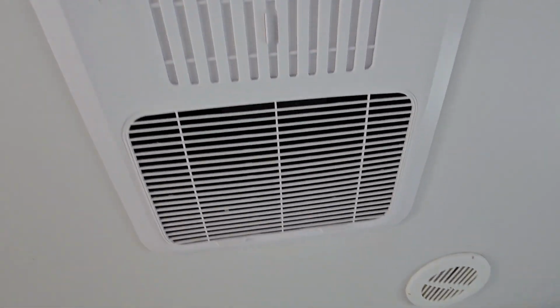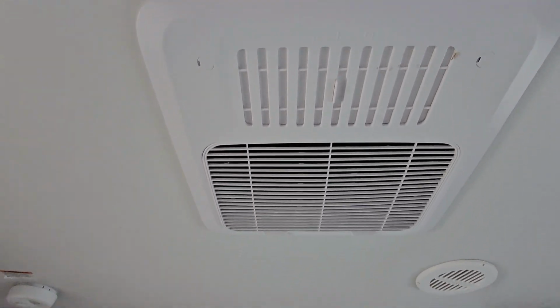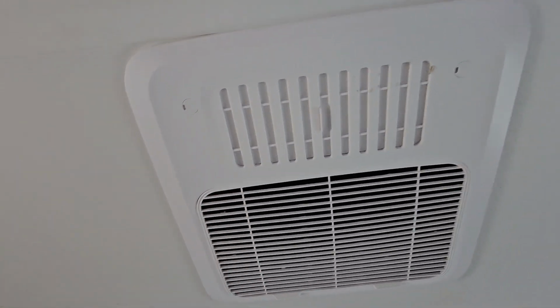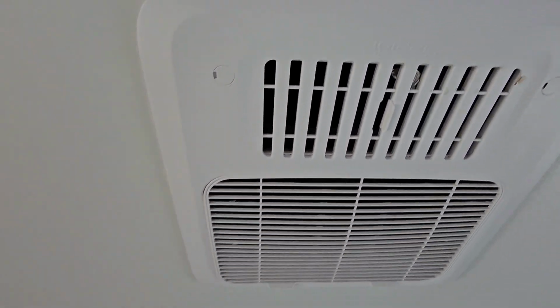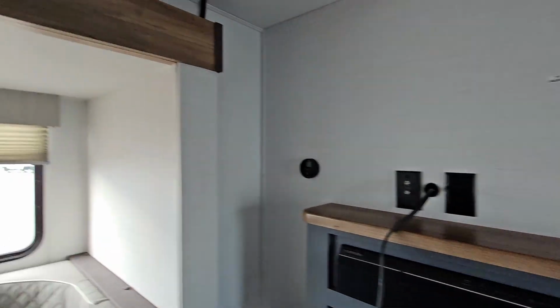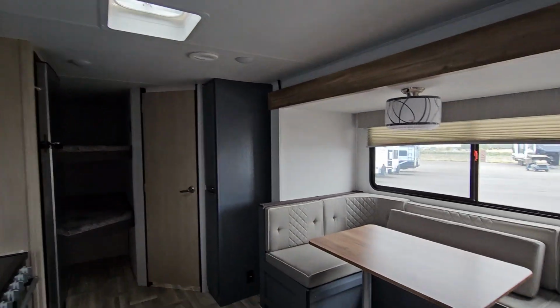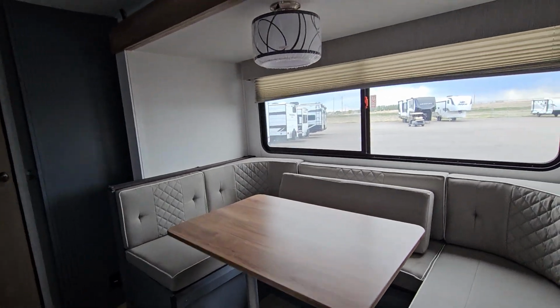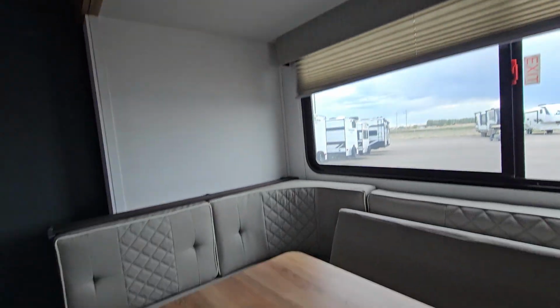Above this up here, we've got a 15,000 Furrion chill cube. Really nice AC system. Going to be a little bit quieter than the Coleman Mach. You do still also have the option for direct air. Open that up, get really cold air coming through, or you can close it and it'll go through all these vents in the ceiling. And everything's LED as well. So really nice to have that instead of dealing with light bulbs.